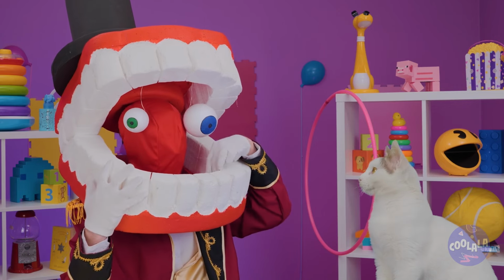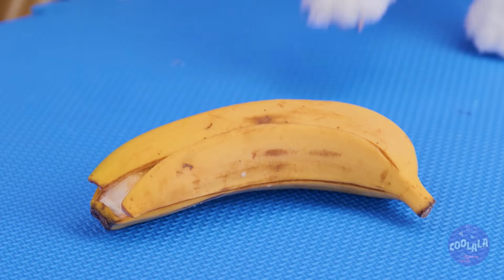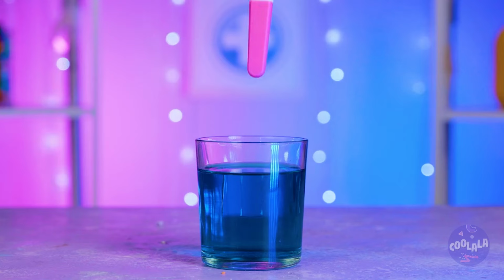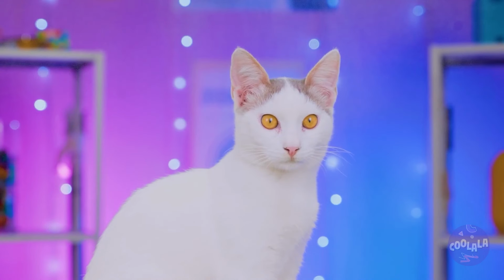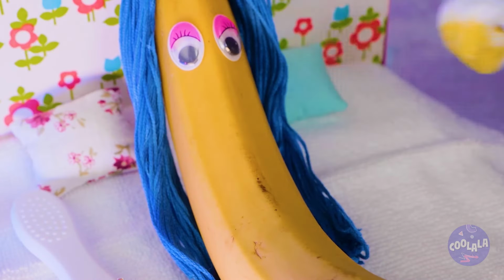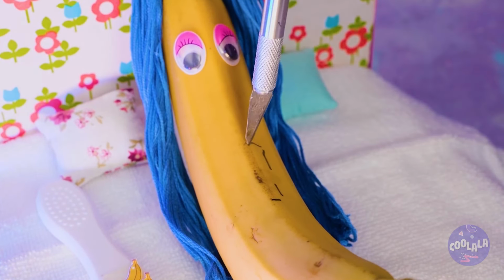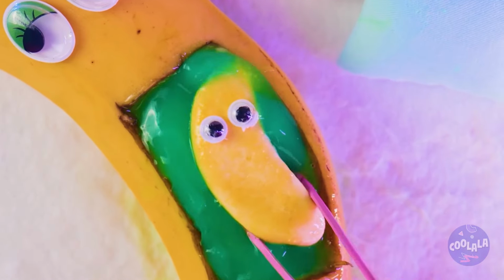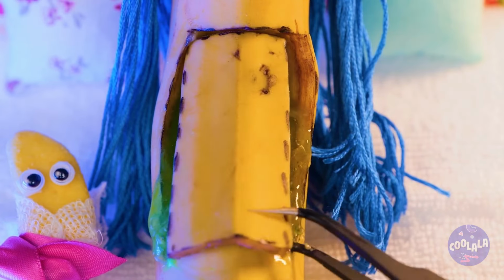Oh, look, Omnicat. It's a banana. And I think she's got a surprise for us. We're getting some baby bananas. Mommy banana needs a checkup. Ooh, I think it's almost time. Aw, what a little cutie pie. Try some pineapple for vitamin C.